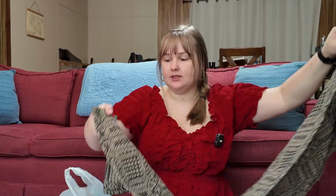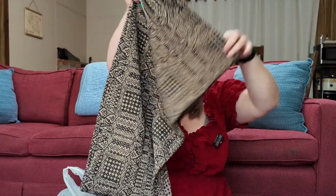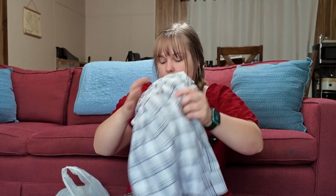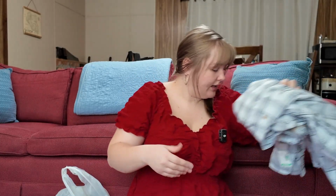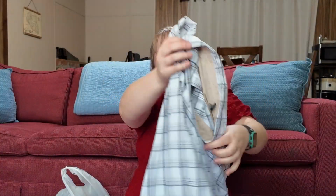this is a table runner I got for $3.03, which was actually a pretty good price. It's got this nice, beautiful texture, and it's black and tan. I don't know if y'all can see it really well. It's not terribly long, but I have a round table, unless a leaf is in it, then it's oval. So I don't need a very long table runner, but I thought it was absolutely beautiful, the pattern and texture on it. And then the last thing I got at Goodwill is this men's button down.